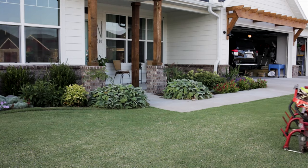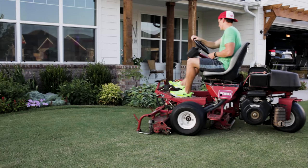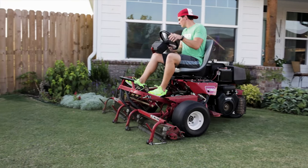So if any of you guys out there have a Greensmaster 3100 or a similar greens mower, hit me up in the comments. I'd love to connect with you, talk about mowers, and nerd out a little bit.